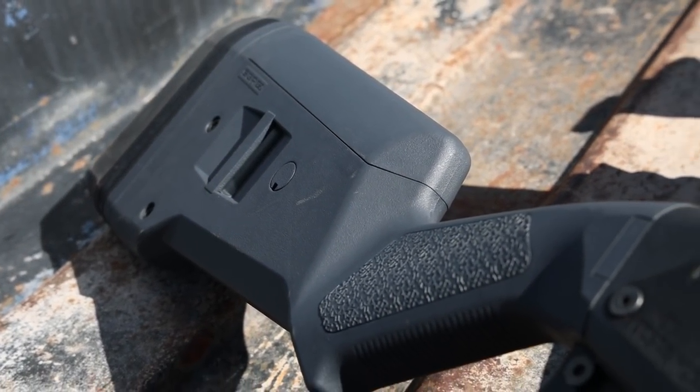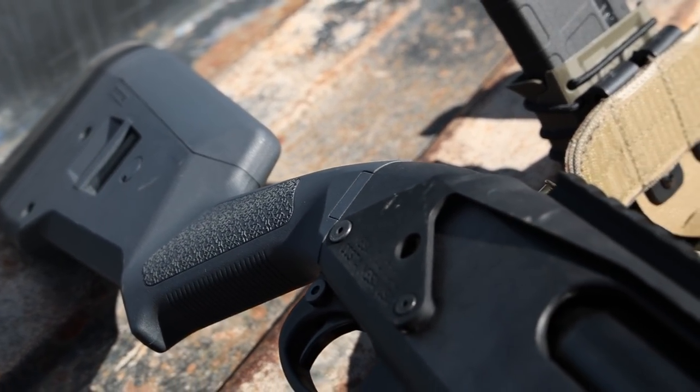But let's talk about specifically what I have done to this shotgun to kind of bring it into the modern era or change it from what it once was, because when I first bought it, it had one of those really flimsy kind of side folding stocks that held shells in the end of it. It was terrible. So I got rid of that and I went to the Magpul furniture, which you can see. Very nice stuff right there.